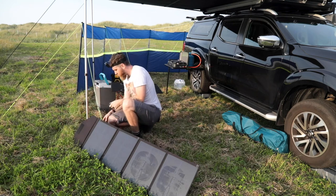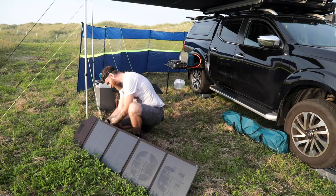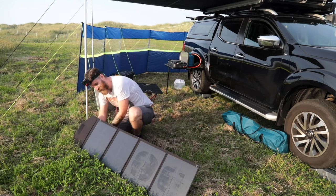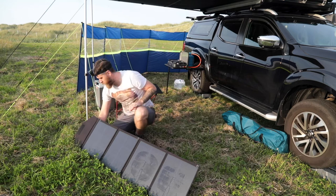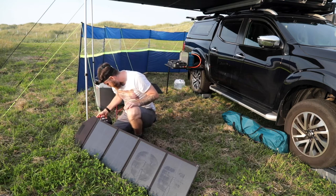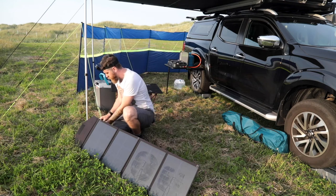So I'll just put the Tentbox power station behind the solar panel. I need to plug the solar panel in and also find the hole in the back. Now, there it's charging.